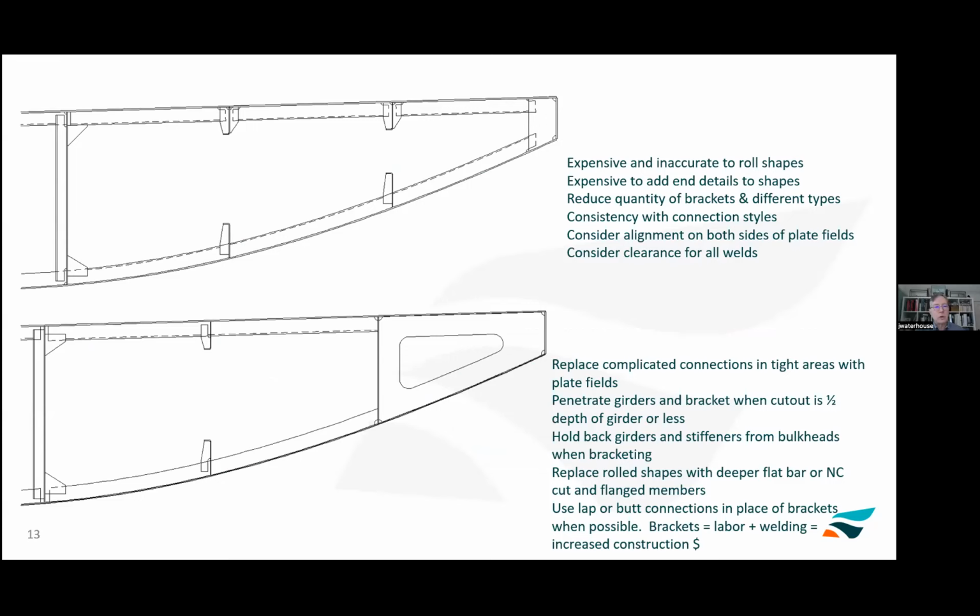This illustration shows two different approaches to doing the end rake of a barge. The upper one is using all stiffeners with transverse frames that are then clipped or bracketed to the stiffeners. And it's got a plate on the right-hand side that forms a sort of headlog for the barge. One of the real challenges is trying to roll stiffener shapes. They can be very difficult to roll and get true. Another thing is that you count the number of pieces that are here, and there are quite a few pieces going into this assembly.